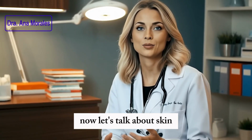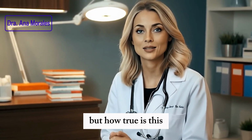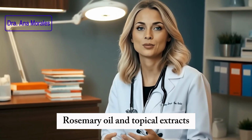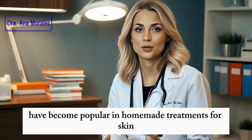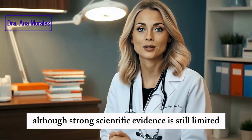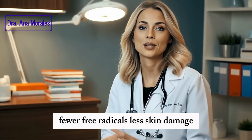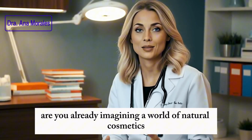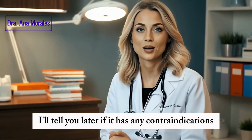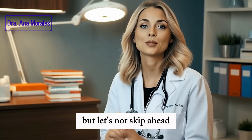Now let's talk about skin. Surely you've heard that rosemary is good for skincare, but how true is this? We know that the main cause of skin aging is oxidation. Rosemary oil and topical extracts have become popular in homemade treatments for skin, hands, and face. Although strong scientific evidence is still limited, it makes sense from a molecular standpoint. Fewer free radicals, less skin damage. Are you already imagining a world of natural cosmetics? Don't worry, I'll tell you later if it has any contraindications or if it's suitable for everyone. But let's not skip ahead.